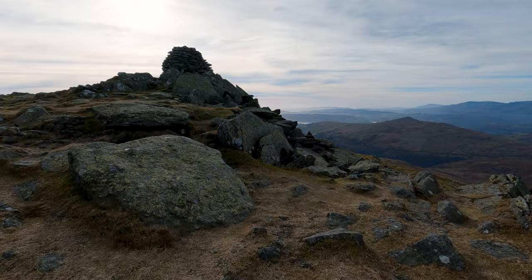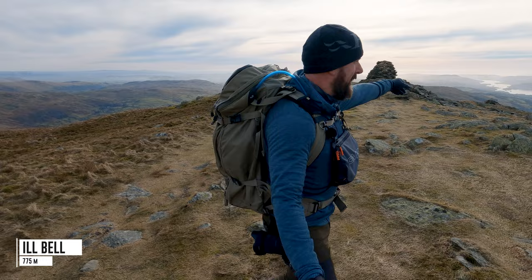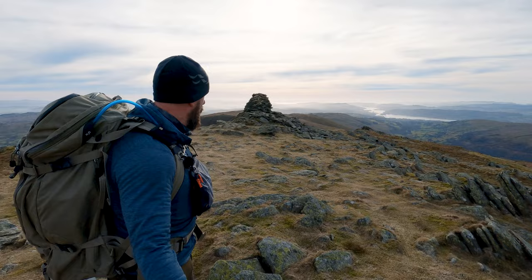So this is it. The multi-cairned summit of Ilbell. There's one there, another little one there. Quite a good one there. Lovely. Little fence post with no fence. Wow, what a view. Tell you what, let me show you everything that we can see from here right now.